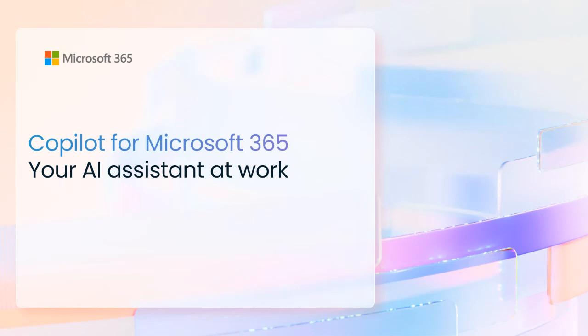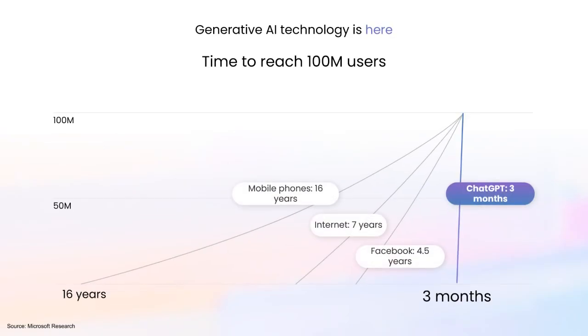Which brings me on to Copilot from Microsoft 365, your AI assistant at work. Some of you may have seen this slide already. It's the time taken to reach 100 million users per ChatGPT. So we can see that the growth curve is no longer a gentle slope, it's a vertical line. When I looked at mobile phones, it took 16 years to reach 100 million users. Internet 7, Facebook 4.5, and ChatGPT only 3 months.